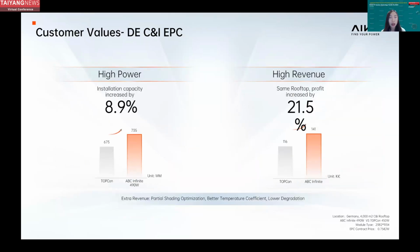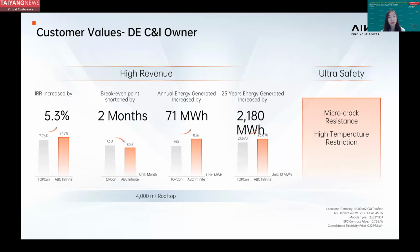And also we have another calculation for the C&I project. Because we have higher power output, for the same area we can install around 8.9% more compared with TOPCon. And for the revenue, we can increase 21.5% compared with TOPCon. And what value can we bring to our C&I owners? We can increase the IRR, and also shorten the break even point by 2 months. Also, we can increase the annual energy generated, and also the 25 years energy generated.